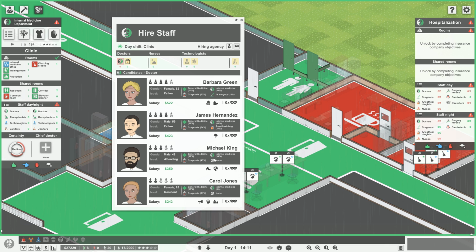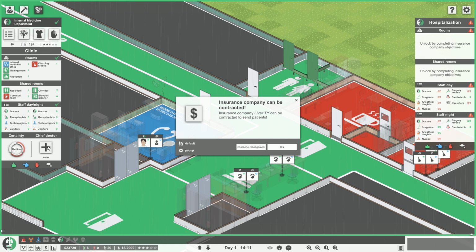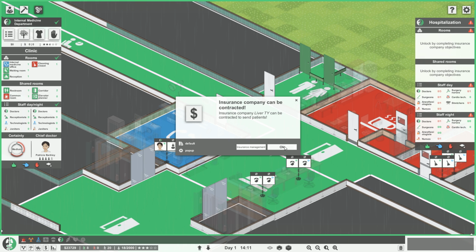Oh, your skill is very low. If I'm going to have one person in the department, I want them to have really good skills. Resistant, comforting, hard worker. Perfect. 66% skill in internal medicine. Patricia, you are now the chief of internal medicine. You are literally a department of 1.